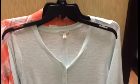SONOMA is the brand. And here's what it looks like. And it's a see-through. It's a gray color. And here's the other one in the 1X. I do like this top. This is more of the size that I need. The length is great. I love the, it's kind of like a long and lean cut to me.